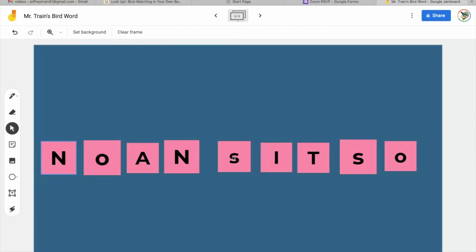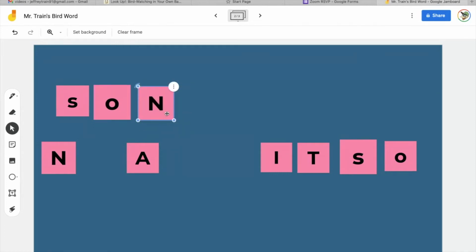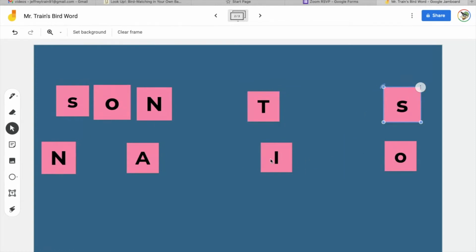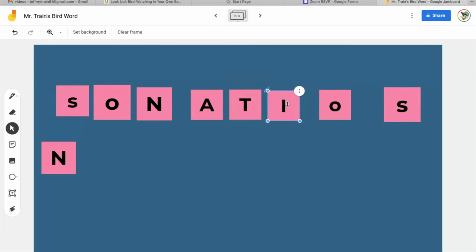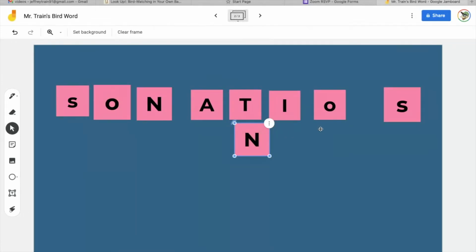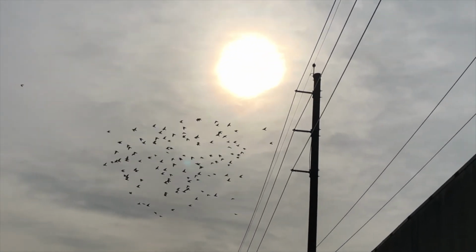We have some scrambled up letters here. Let's see if we can make a bird word with them. Oh, I know what it is. It's sonations. Sonations are the non-vocal sounds that birds make.